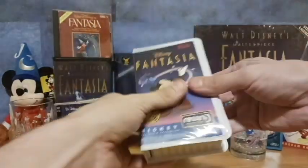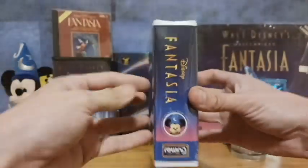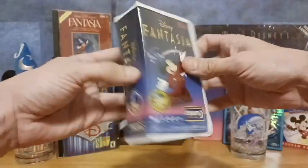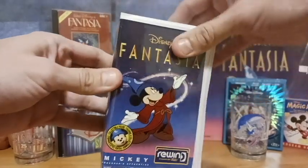I love the case. I know they're kind of going for that Blockbuster retro feel, and it just looks like a giant VHS cover, like a mini VHS cover, and it's really cool. Of course, you know, what can you say?